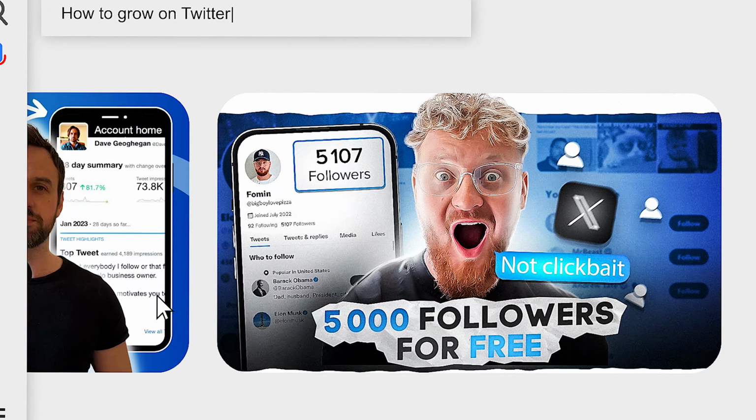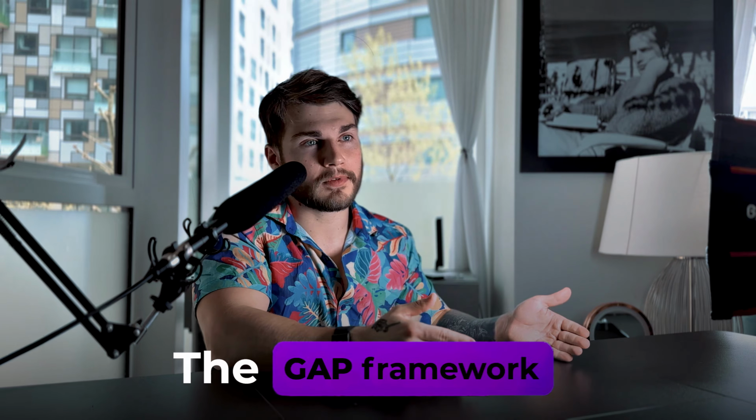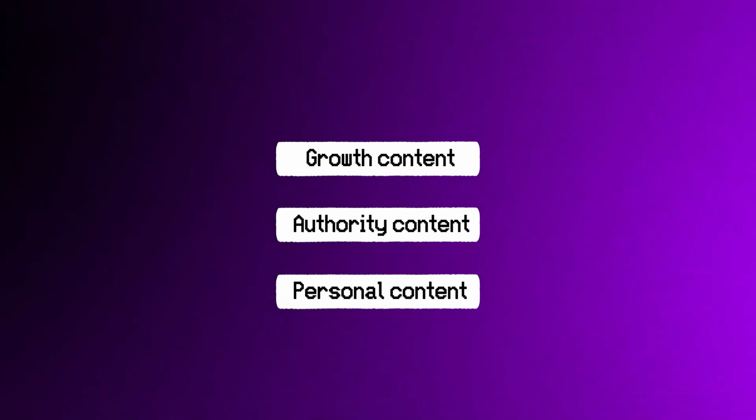But when I started, all the courses and YouTube videos I watched overcomplicated content. So after creating tens of thousands of posts for myself and my clients, I created my own content method that I call the GAP framework. And the GAP framework consists of growth content, authority content, and personal content. And when you create these 3 types of content, it bridges the gap from a stranger to a diehard fan who knows, likes, and trusts you.